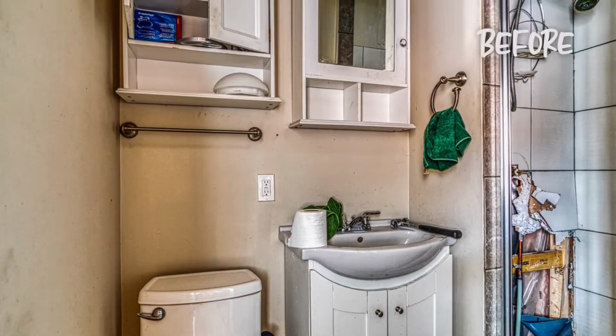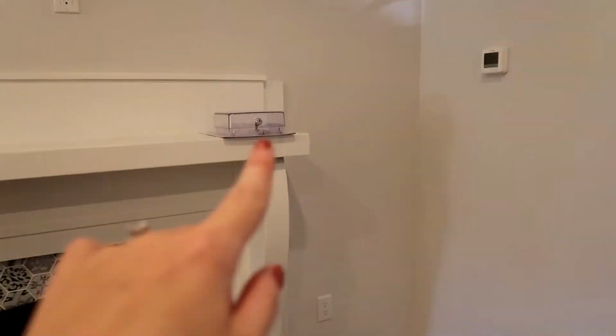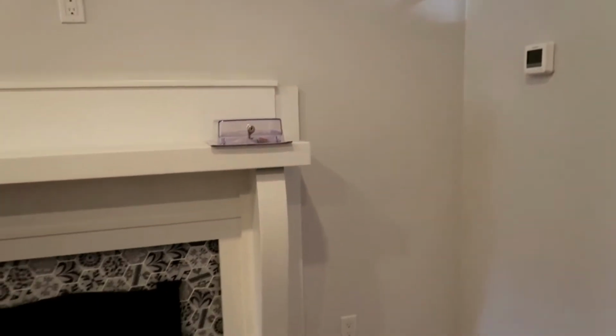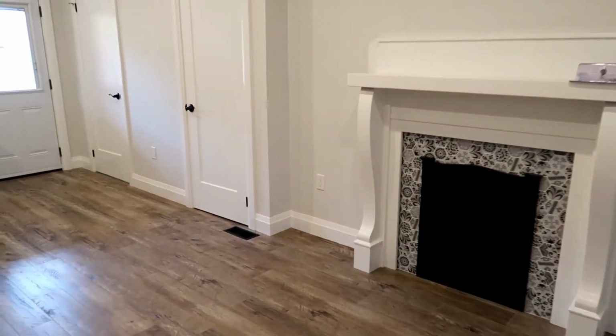So, nice subway tile. Oh, this is the thermostat for the house. That is basically popping on there so that the tenants don't mess around with the temperature too much.